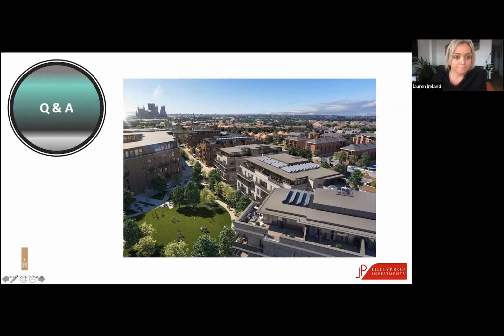What do you think, Sam? It looks fantastic. And I've just got a question pop up here as well, Lauren. In terms of where somebody's based, I know we're basing this on overseas residents, but presumably if somebody's in the UK, would the interest rates on the mortgage be any different than what we've got for our overseas investors?